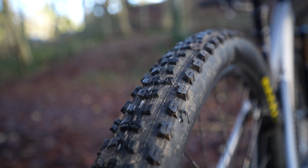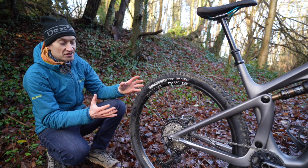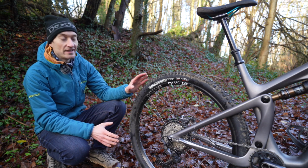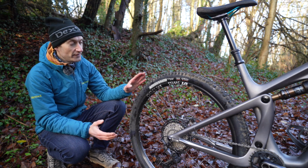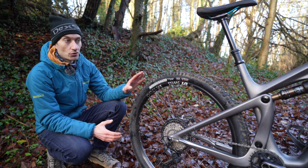Not really the fault of Yeti for speccing this bike. I'm sure in the summer on dusty trails this tyre is just fine, nice and fast rolling. But for winter, I would definitely consider fitting a better tyre to suit your conditions.